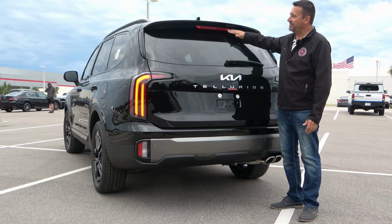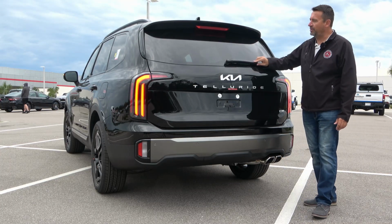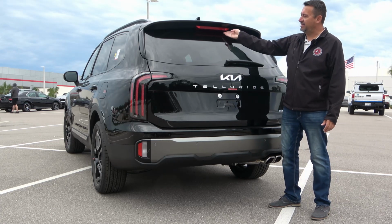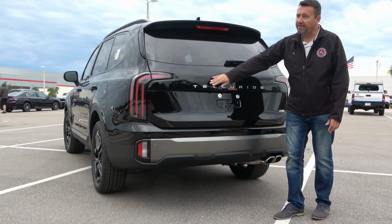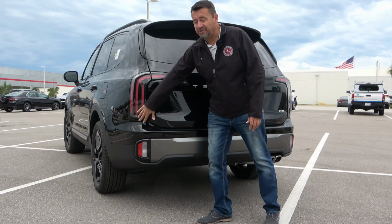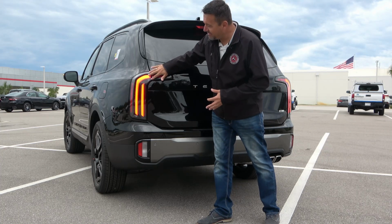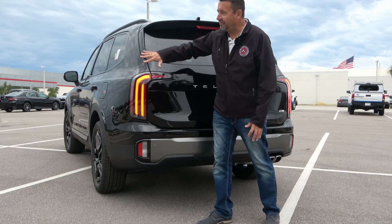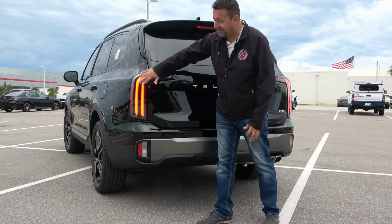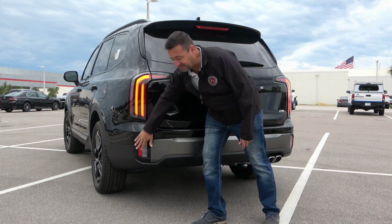It still has the third brake light incorporated in the gate spoiler. It does have the exposed wiper. I kind of wish they hid it underneath here. Kia Telluride spelled out, as we've seen on the previous generation one. You do have this nice LED light setup. I don't know if it's me, but I think they've been updated. They look brighter. So you have your tail lights, you have your turn signals over here, and your reverse lights, and the reflector lights are at the bottom.